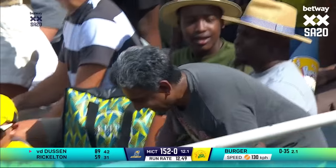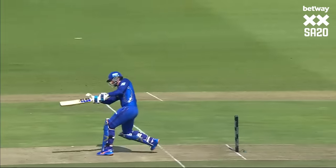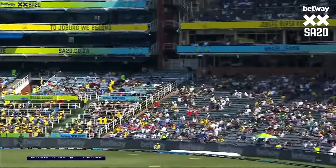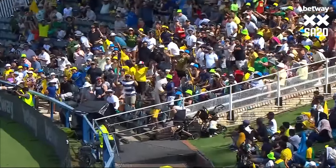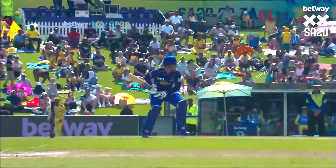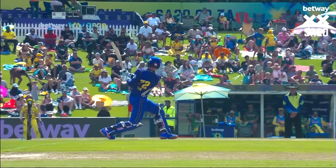Brings up the 150 for MI Cape Town. He's in the inner ring, so that kind of length is easy to deal with. Van der Dussen hops onto off stump. If you're going to bowl around the wicket and with the field that's set, you need to go nice and full and get the Yorkers. Another catch down. The two men in the middle for MI Cape Town. Big smiles on their faces.